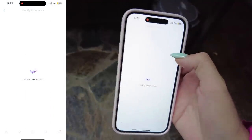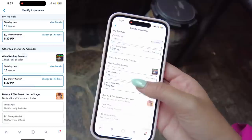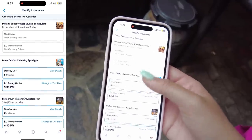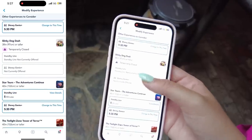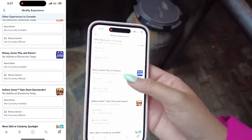Now looking at what I want to book though, I really want to do Mickey and Minnie's Runaway Railway. So I'm going to go ahead and book that for whatever time is available, 6:55. It did swap to 6:50, 5 minutes better. We'll take it. And now I'm going to try and modify it in real time.